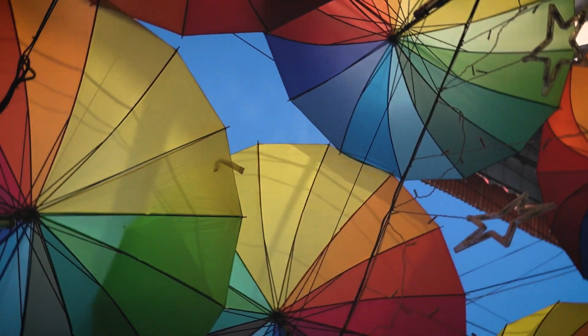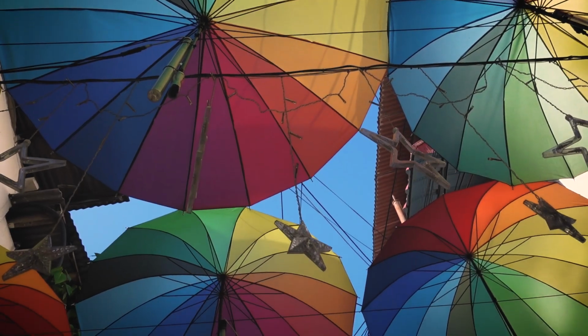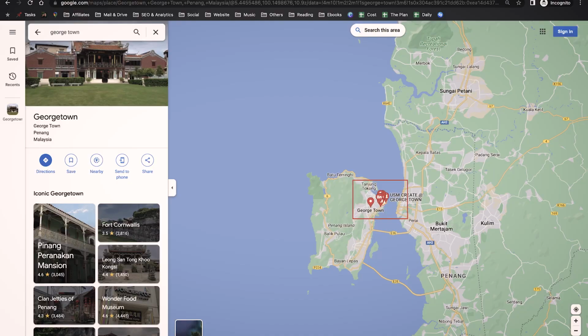We are in Georgetown, which is supposed to be the most colorful city in Malaysia. In fact, it is the second most populated city here, having a population close to 1 million. So Georgetown is actually located on the island side of Penang. Penang is also there on the other side, which is where we ended up taking the ferry from yesterday. Now today we are just exploring the old streets. After visiting the market, this is our second stop.